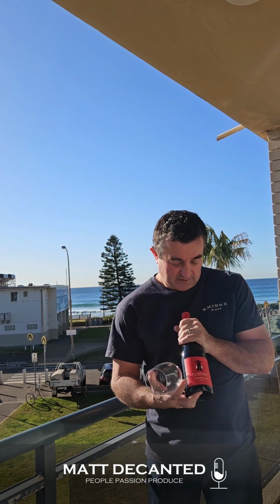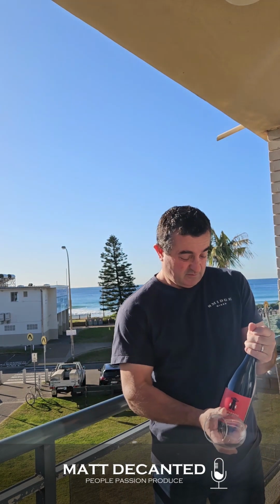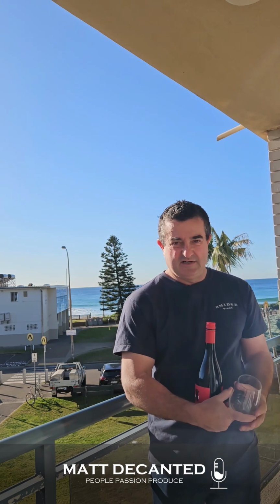But I believe this one is probably about 50-50, maybe a little bit more, maybe 55-ish% Tempranillo and 45% Touriga. So it'll be interesting to try it, because I haven't tried this blend before. Steve down at SC Pannell makes some absolute cracker wines. Obviously a neighbour of ours down in McLaren Vale.